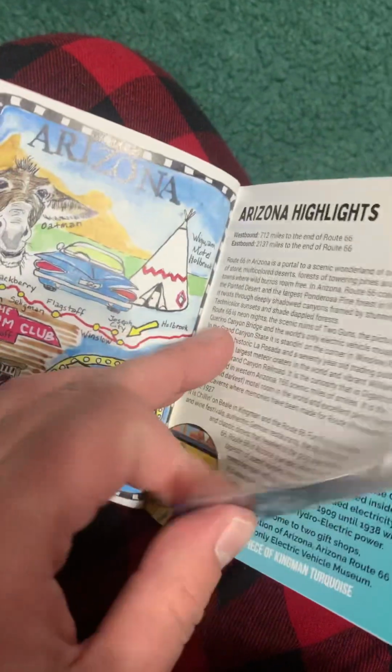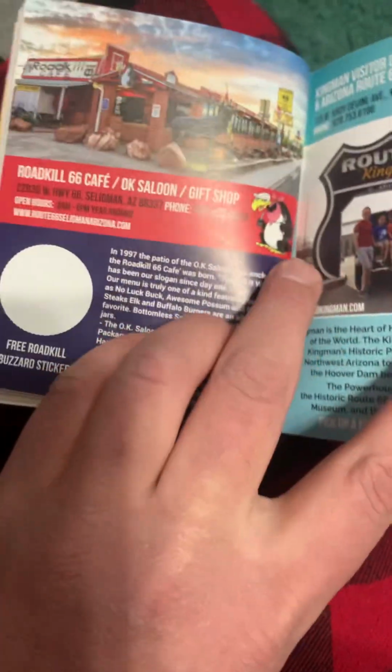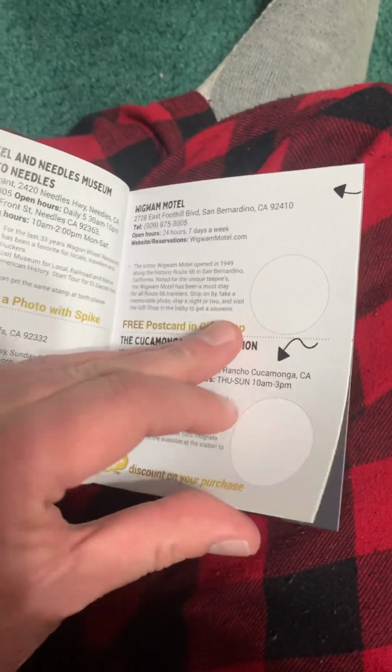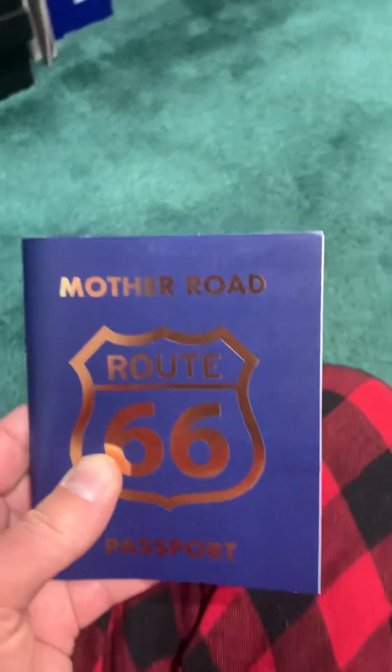Route 66. Then we've got Arizona. Halfway to Route 66. Flagstaff. Then what's kind of cool is California. Kind of sucks in this book they don't do a lot of pictures, but yep, that's it. Route 66 Passport.